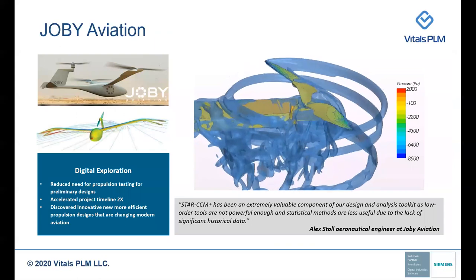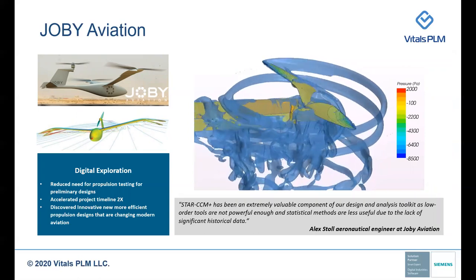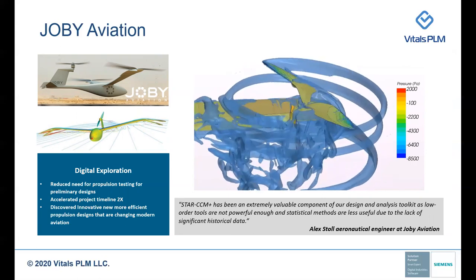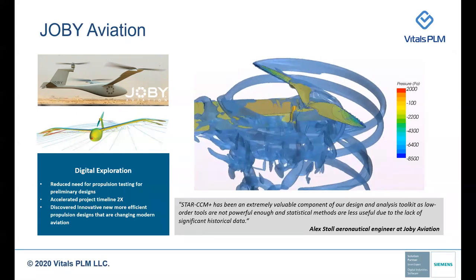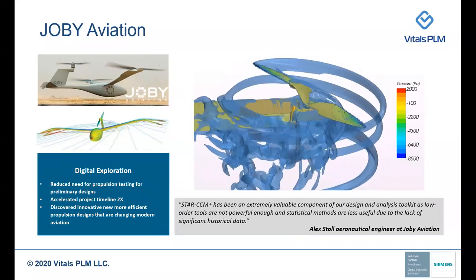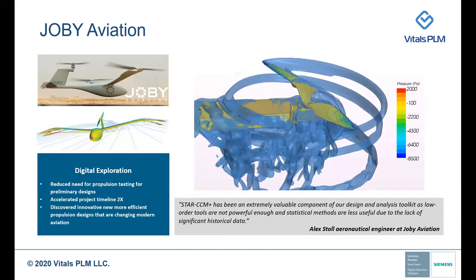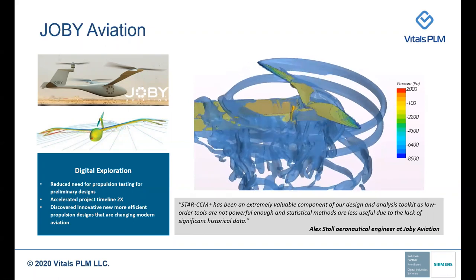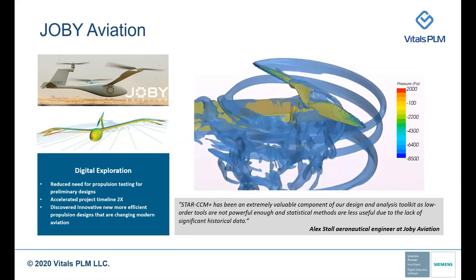Joby Aviation is an innovative company in aerospace. With their unconventional design for the electric aircraft, they have used STAR-CCM+ to see the value of simulations to predict the thrust performance, the vertical thrust performance, and also to see the trade-off between the rotor performance and the drag, because in this kind of unconventional aircraft, the rotor creates the lift thrust, and as well it propels when it's in the folded blades condition.